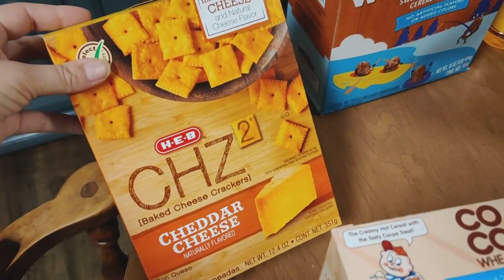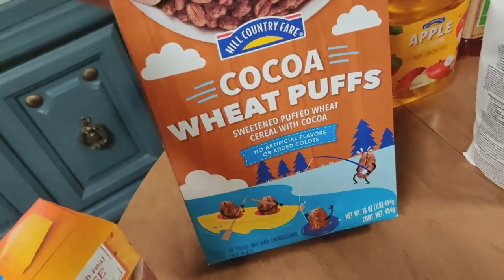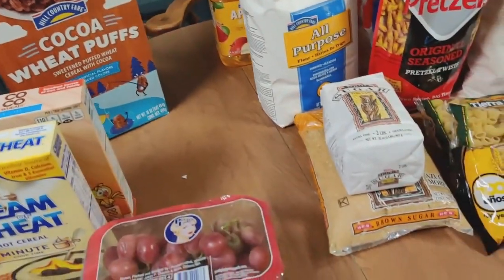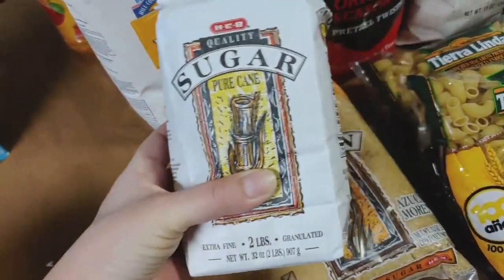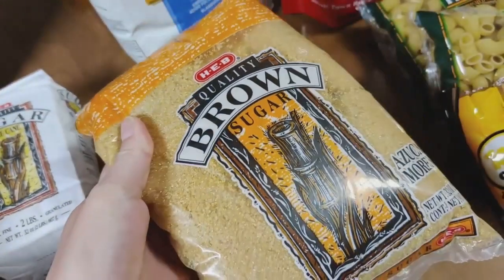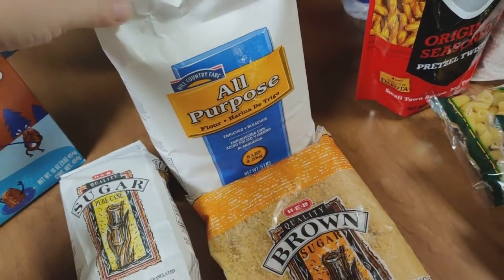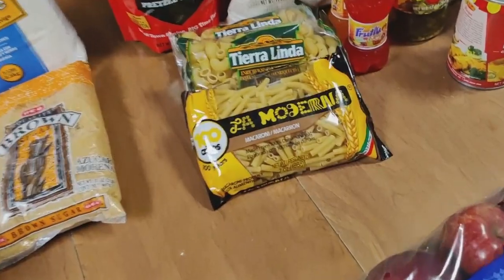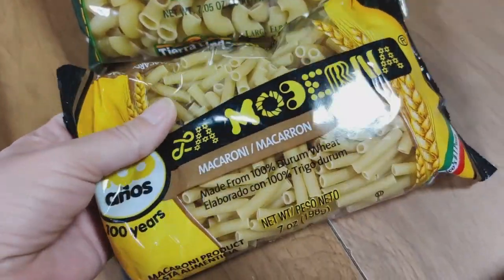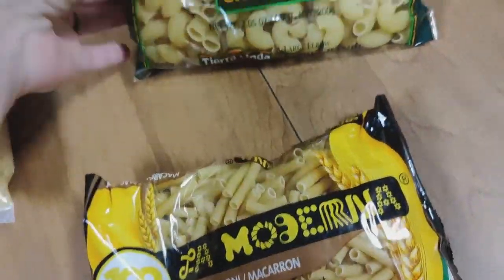We got some HEB brand Cheez-Its. Garrett has been loving this cereal lately, and it was still on sale, so we got some more. We needed some regular sugar, some brown sugar, and some flour. We grabbed some pasta for macaroni and cheese. I love these because they're 3 for $1. We'll probably use 1 for some macaroni for dinner, and the other 2 I'll have on hand just for lunches.